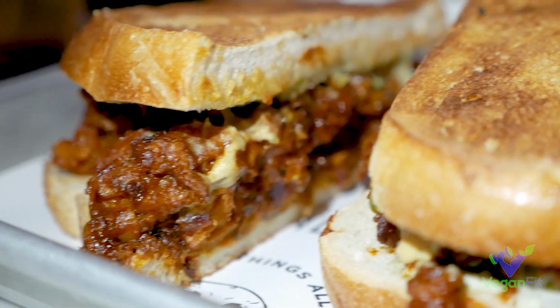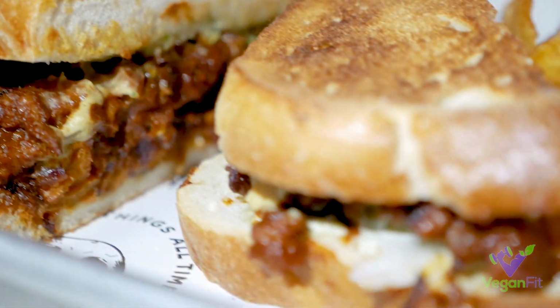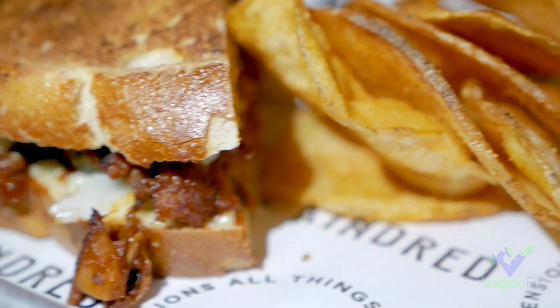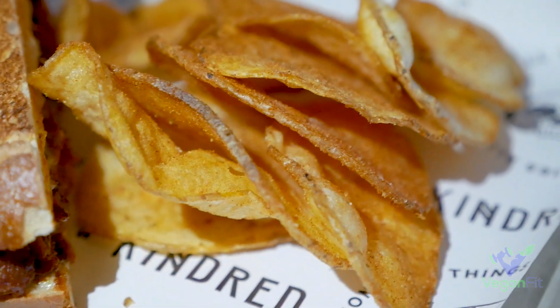So to wrap up a pretty much perfect food day, we had an amazing dinner at Kindred. The menu looked so good going into this, I was definitely excited about it, and it was just even better than I thought it would be.